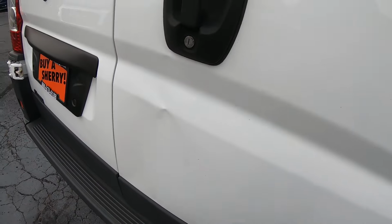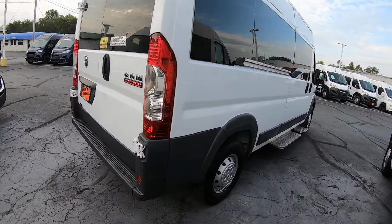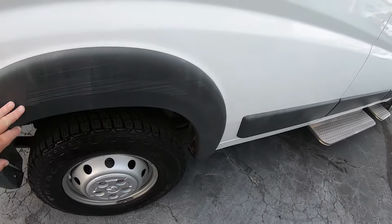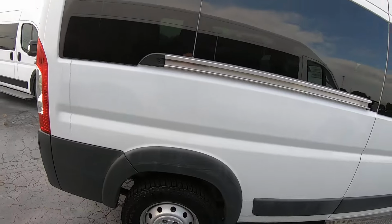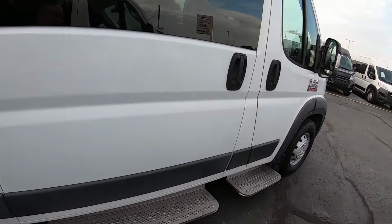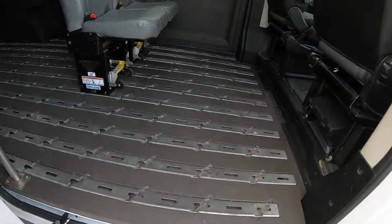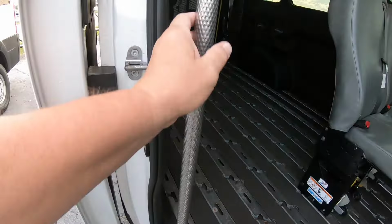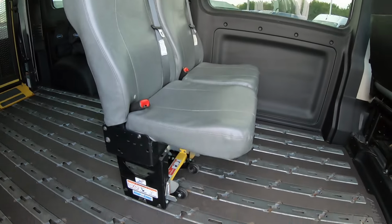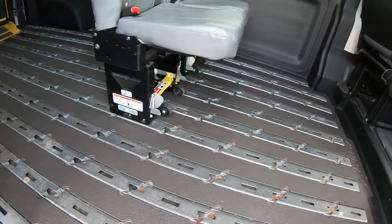Little ding here in the back door. Other than that, body looks really good on this. A couple scrapes on the plastic here. No body damage. Of course, you've got this large sliding side door here. Nice handle here to get in and out. You can always buy more chairs to fit in here. We've got 2 removable chairs in here right now.